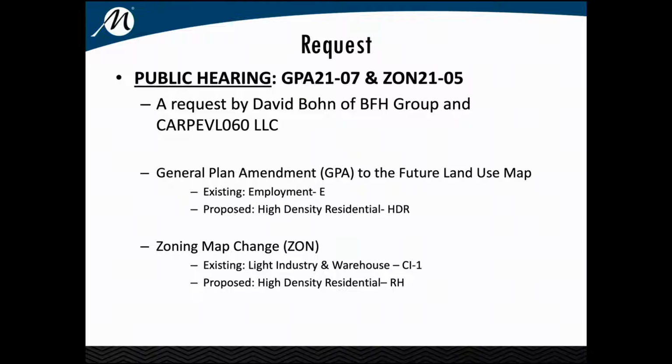One for a general plan amendment, amending the future land use map on approximately 16 acres of vacant land from the existing employment district to the high-density residential land use. Accompanying this request this evening, sir, is a zone map change, rezoning the 16 acres from the light industrial warehouse zoning district to the high-density residential district. Mayor, if I might, combine both requests into one presentation. Please. And then it'll require 2 separate motions at the end. Thank you very much for that.